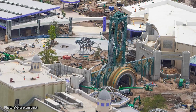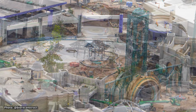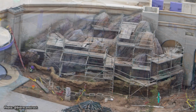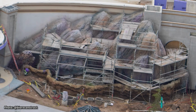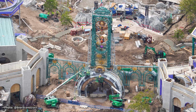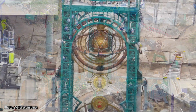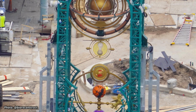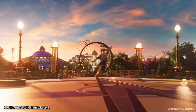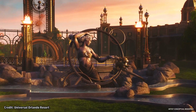Beginning at the entrance at the front of Celestial Park, the central areas of Epic Universe, work is picking up around the park's entry courtyard. Color accents have been added to the rockwork in this area, which flanks the portal entry into the park. The icons and central elements of the Chronos, the name for the decorative part of the tower above the portal, have been confirmed by Universal to move. We even got some new official renderings in a recent video which shows some of these elements in motion.